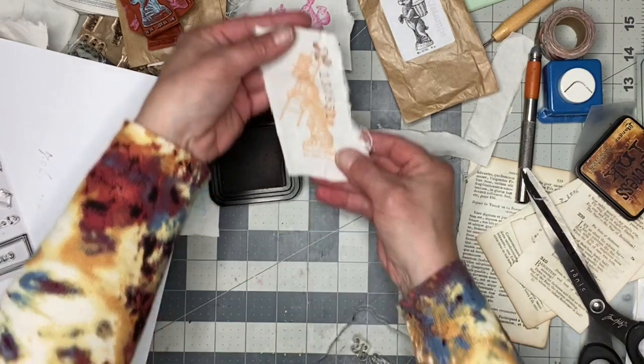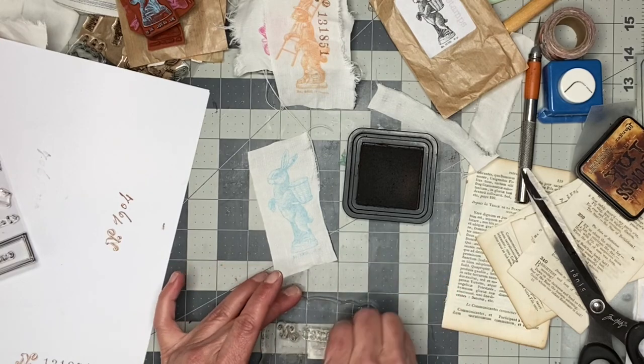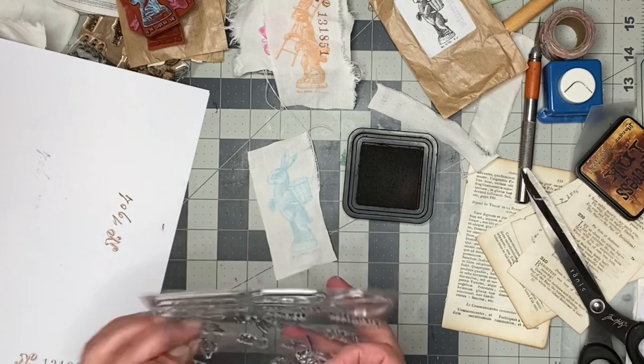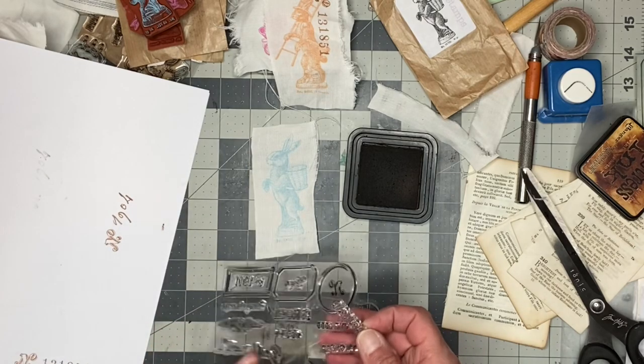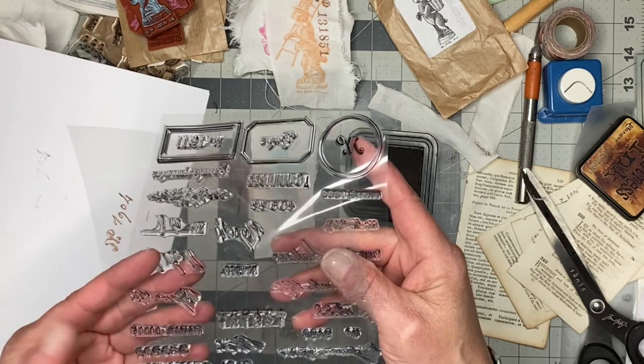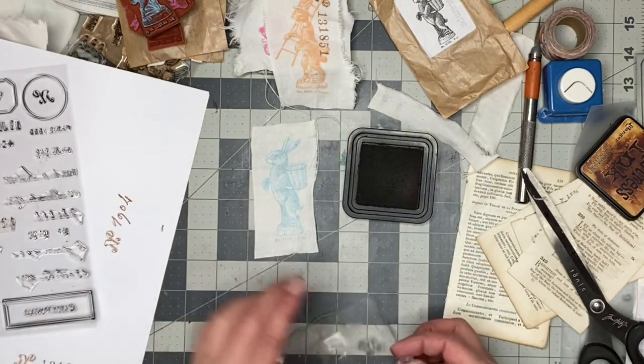Look how cute. Okay. And then now this one. We'll do a different number on this one. I better decide on what we're doing. I'm just playing. This number. These are cute, you guys.